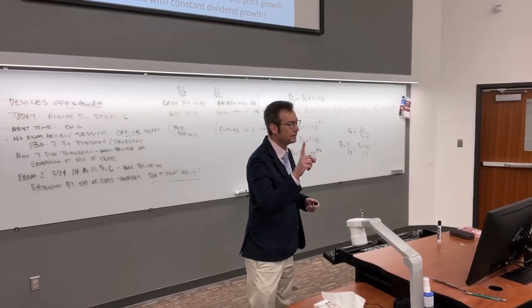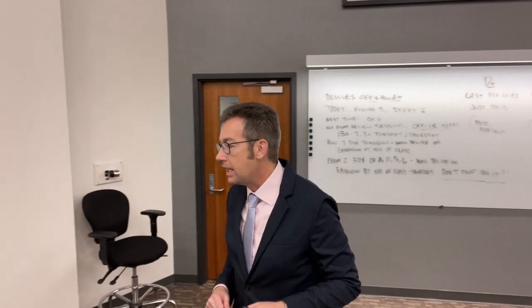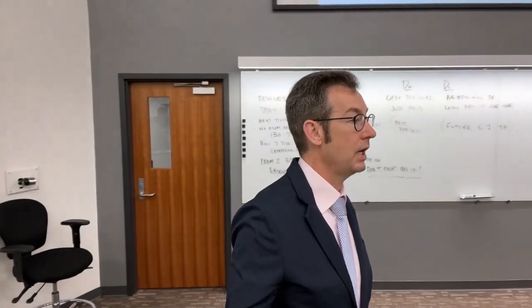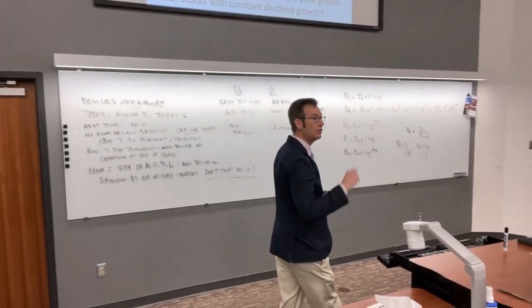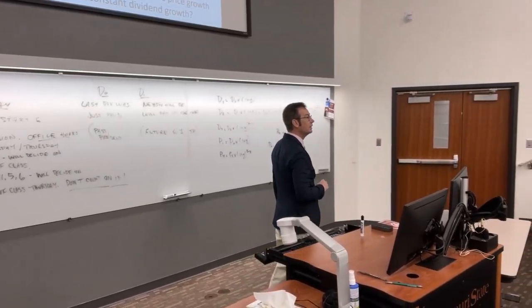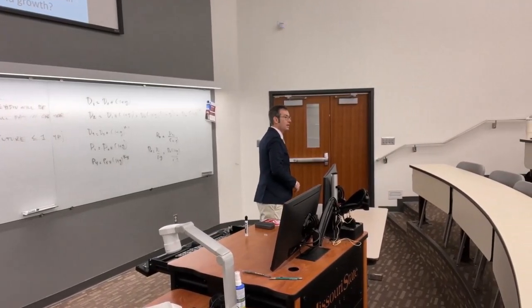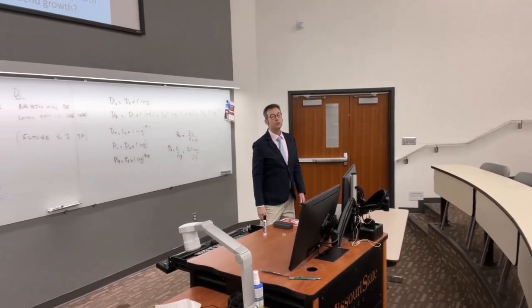Okay. Let's talk about one more thing here. In this model, P sub 0 is equal to D1 over R minus G. If the required return is higher, what happens to the price? Yeah, it's lower because you're dividing by something bigger, right? Now, what if growth is higher? What happens to the price? If you're subtracting something larger, then the thing on the bottom is getting smaller, which means our price is going up.